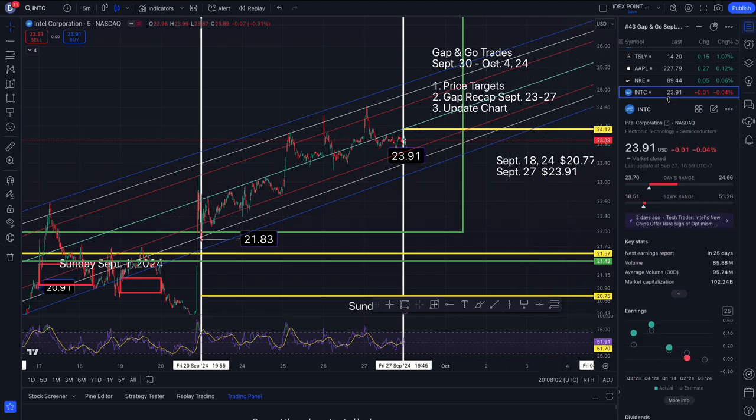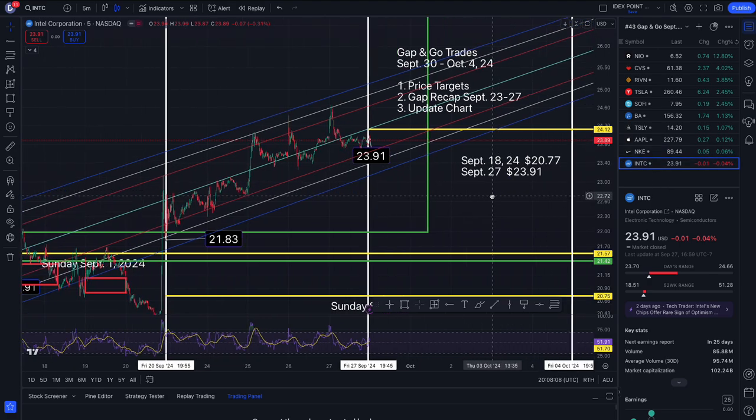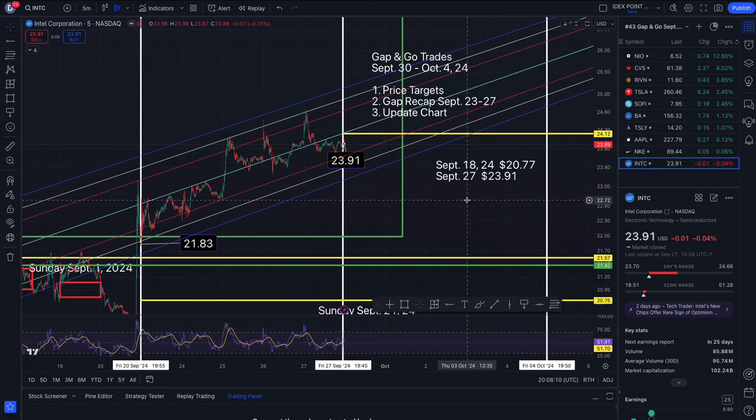And is that my last one? Yeah, Intel is my last one. So that is a look at my gap and go trades for the week of September 30th through October 4th.